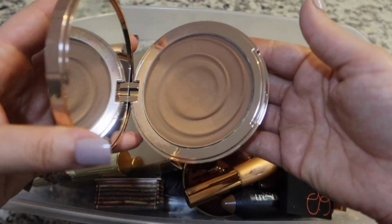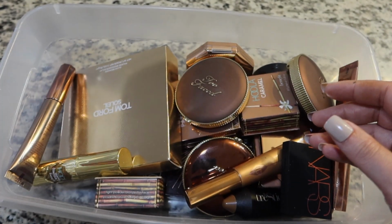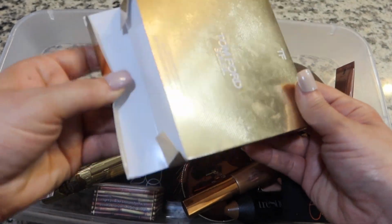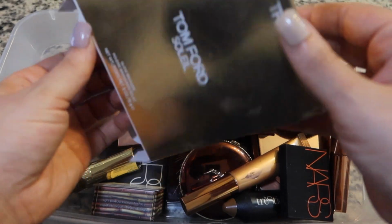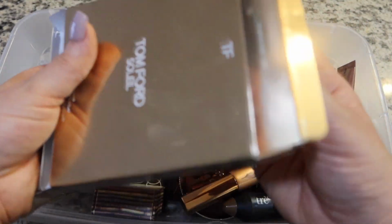This is a gorgeous bronzer / contour product. Definitely keeping. Ooh, Tom Ford. I kept this in its box for obvious reasons. Tom Ford, say less. Oh, I opened it the wrong way. But I think it's time that she can come out of her box.